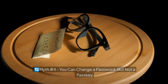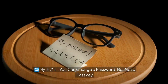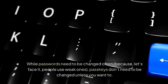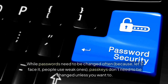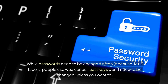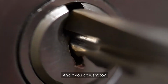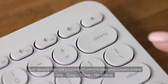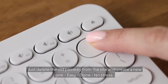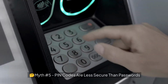Myth number 4. You can change a password, but not a passkey. Not true. While passwords need to be changed often, because let's face it, people use weak ones, passkeys don't need to be changed unless you want to. And if you do want to, just delete the old passkey from the site and create a new one. Easy, done, no stress.